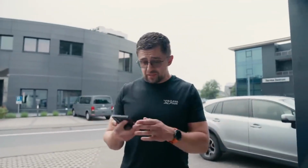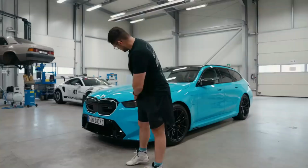Maybe we can take it back to the Nürburgring, where we're also going to install two very important mods at Vulcan Alpha. We're back in Müllenbach, near the Nürburgring, where our office is, and we're about to get hit by a thunderstorm. So driving content, I think, will have to wait. So let's go inside and install those mods I was speaking about.